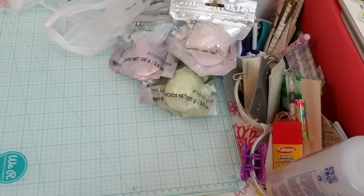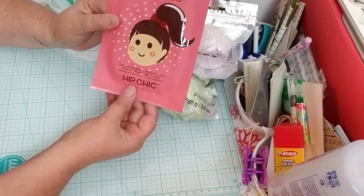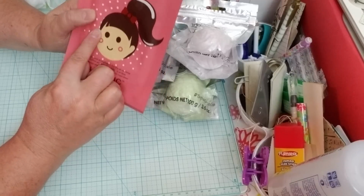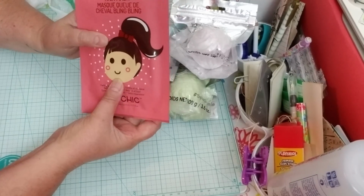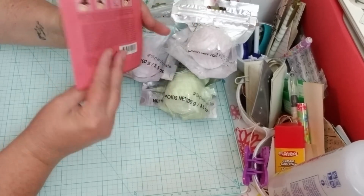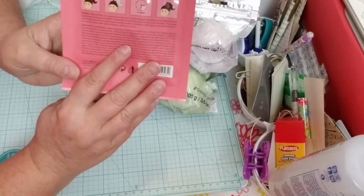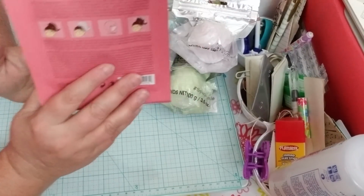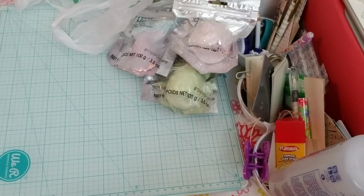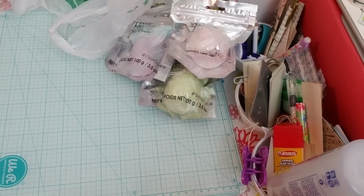And I did pick up a Bling Bling ponytail hair mask. I just thought it was so cute, and the little girl was so cute. But I did pick up a couple of these. One of these I may use for myself because I am a ponytail girl. It looks like it's just for your ponytail. So, that's kind of neat. It sounds like fun anyway. But I think that's all I have.